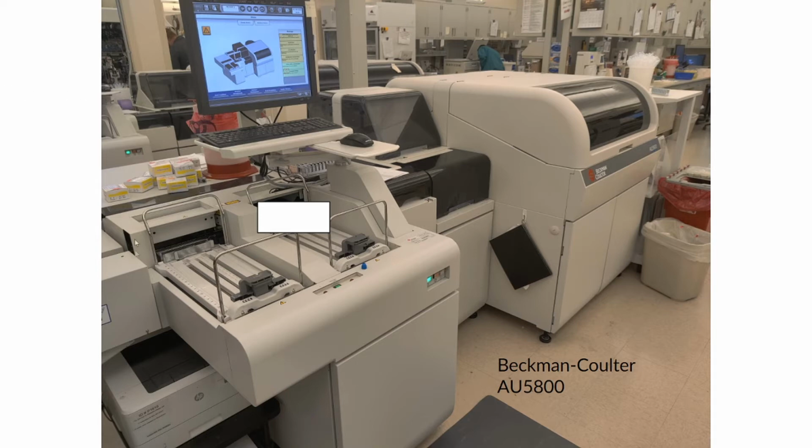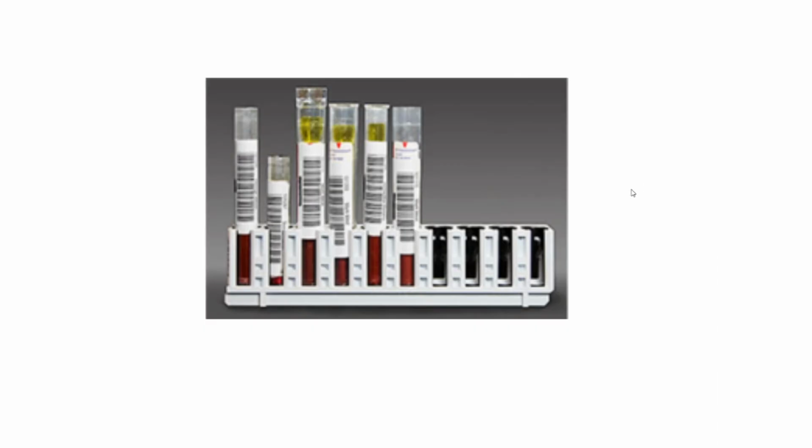On the left is the manual loading rack. In the middle is the ISE, and to the right is where the photometric portion of the instrument is. This little computer is actually the user interface of the instrument. Operation of this instrument is actually relatively simple. You have to take a rack and then put your patient samples on it. Make sure the barcode faces forward.